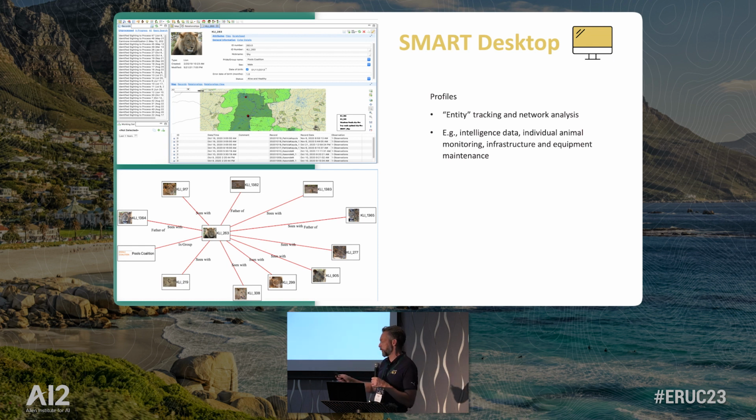So in this example here, it's being used in Zambia for looking at relationships between different individually identified lions, who they're related to, what's happening with them over time, how their ranges are changing, that kind of thing. And it could even be used for even more basic things like infrastructure maintenance or monitoring. So what are the readings from a bunch of pumps, or how much fuel has been put into a vehicle, or what's the maintenance that's been done on a given vehicle, something like that.